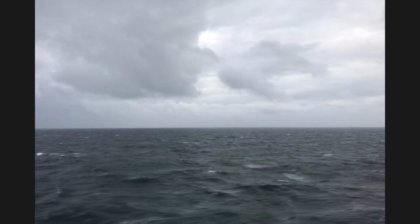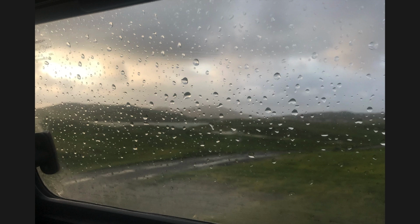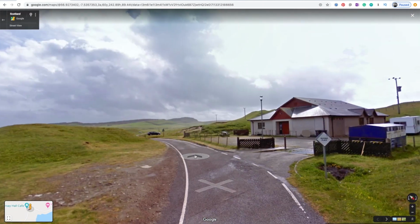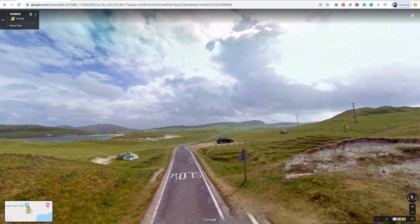So as I say, we got the ferry across from Oban, across to Castle Bay and Barra, and then made our way down to Vatersay. Now, where we camped those first couple of nights was at the Vatersay community campsite. I'll just drag this little street view on. The cafe itself at this time of year is closed, but you can see here that there's a bunch. In fact, I can even see a tent here.